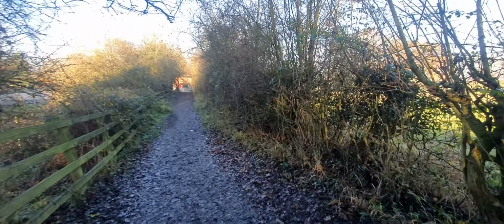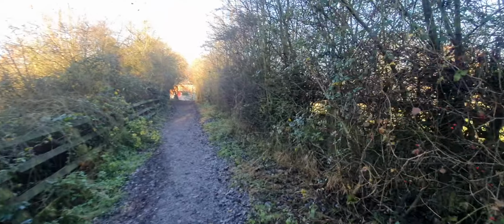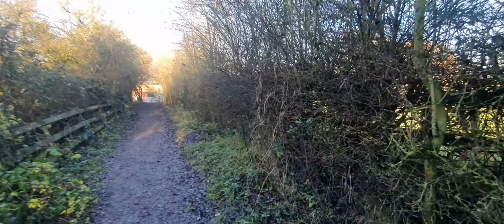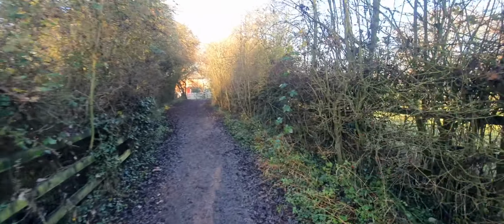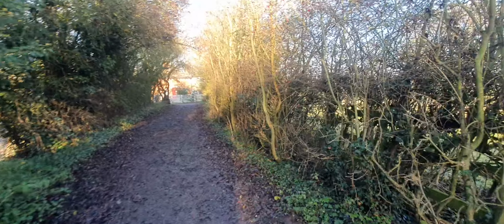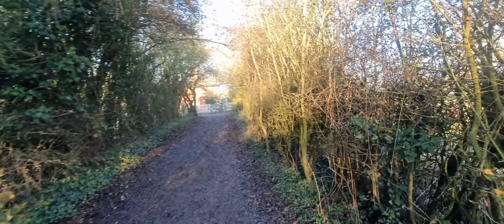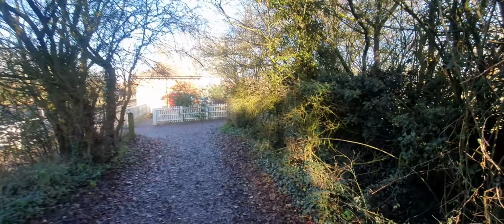So I've lost count of what number we're up to with the history lessons. I've forgotten, 5 or 6 or something. Yeah, looks like a heritage centre coming up. So there's the white fence that we were talking about in previous signs.